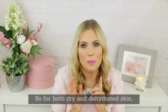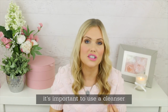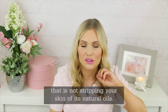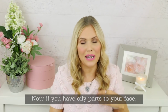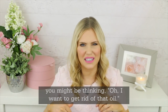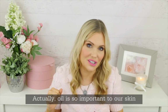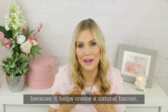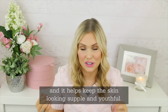For both dry and dehydrated skin, it's important to use a cleanser that is not stripping your skin of its natural oils. Now, if you have oily parts to your face, you might be thinking, oh, I want to get rid of that oil. Actually, oil is so important to our skin because it helps create a natural barrier and it helps keep the skin looking supple and youthful.